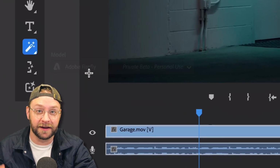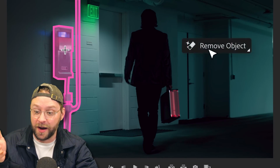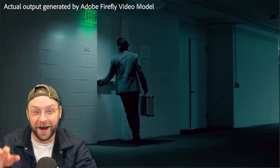Next up is a feature that I've been wishing for in Premiere for a long time, and honestly, I didn't really ever think it would happen. It's just something that I used the tool in Photoshop, and I thought, wow, wouldn't it be great if I could do this in Premiere? Well, now you can do object addition and removal right in Premiere.